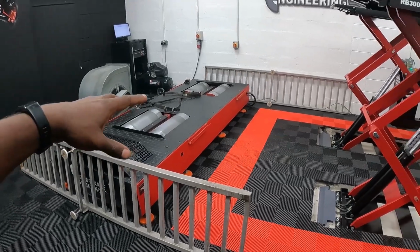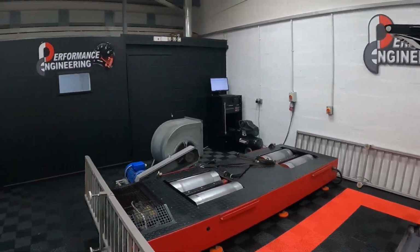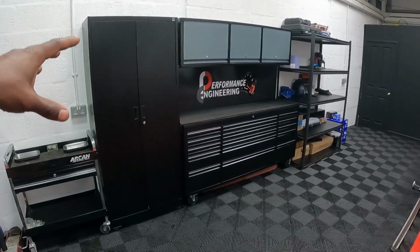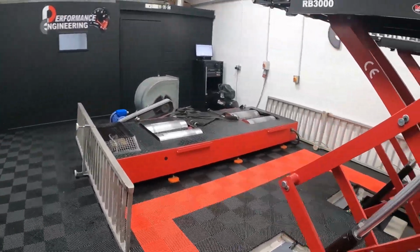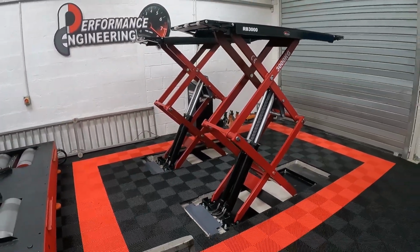So it's actually turned out quite alright. We've got the dyno in black and red, the floor black and red, obviously the logo is black and red. Sorted out the sign there. Fresh new tool cabinet, storage, and so on. Yeah, overall, very, very happy with how the workshop has turned out.